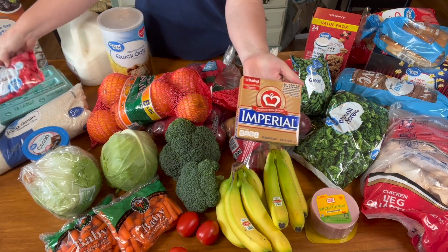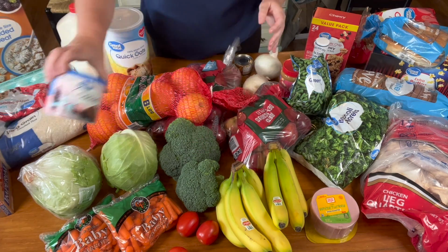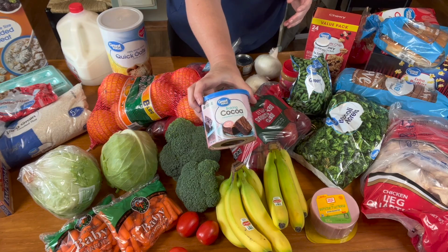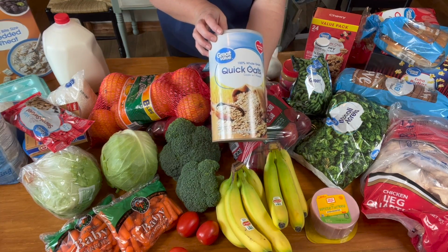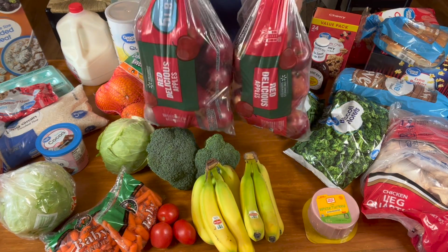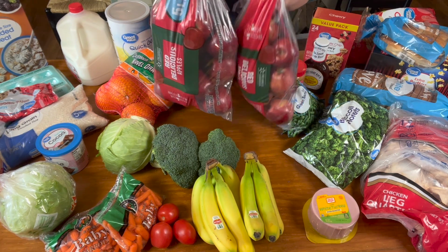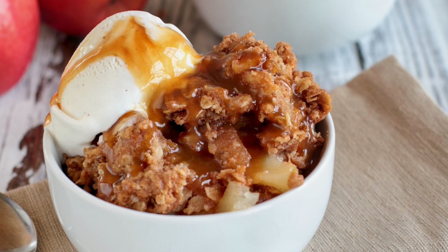Then I also got some margarine, chocolate chips, and baking cocoa. And it's going to go along with my flour and my oatmeal, and I'm going to make some oatmeal cookies and some no-bake fudge cookies for the kids for snacks. Then, as a dessert also, aside from the cookies, I'm going to take some apples and make an apple crisp. Out of these apples, so I'll have 3 desserts.